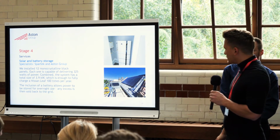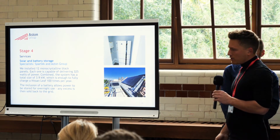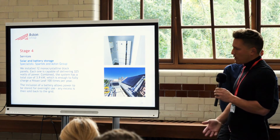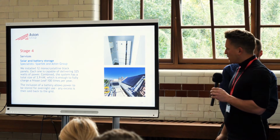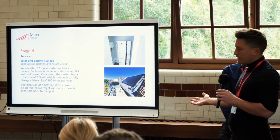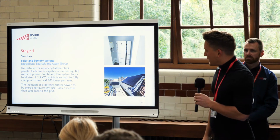Now, the good thing about that is the standard installation will generate electricity throughout the day, and then at the end of the day, when the sun goes down, you'll lose all that electricity. But with this, you'll continue to use that electricity through the night when you get back home. As we look more towards the future with electric car charging points, when people go away to work and come back, they'll be looking to charge their cars overnight. In a standard installation without a battery, they wouldn't be able to use this benefit. As you can see on here, we've also referenced that this is enough to charge a Nissan Leaf 100 times a year.